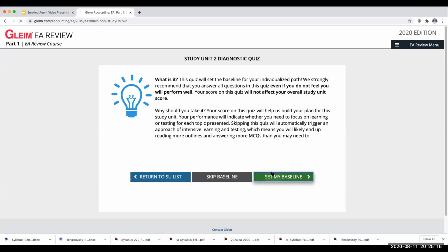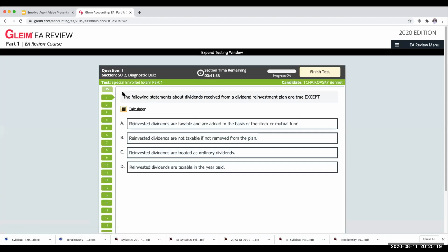So let's go ahead and check this out. I'll show you a question or two. The following statements about dividends received from a dividend reinvestment plan are true, except: reinvested dividends are taxable and are added to the basis of the stock or the mutual fund. Reinvested dividends are not taxable if not removed from the plan. Okay, so that's not true. Reinvested dividends are treated as ordinary dividends. That sounds good. Reinvested dividends are taxable in the year paid. That's also true. So I think the one I want to choose here is reinvested dividends are not taxable if not removed from the plan, because all the statements are true except. So this is something you want to be careful about with the wording.